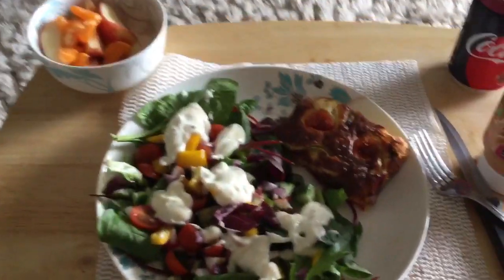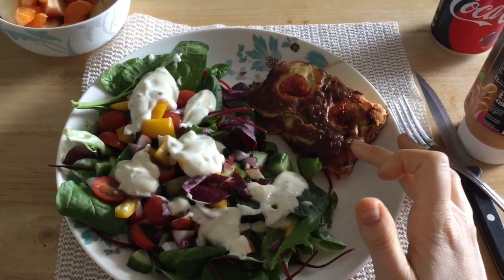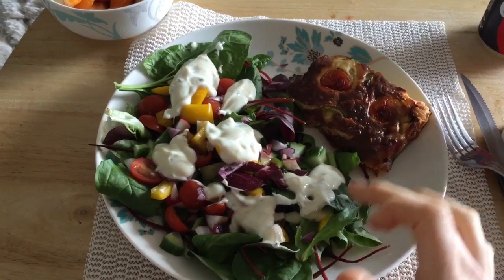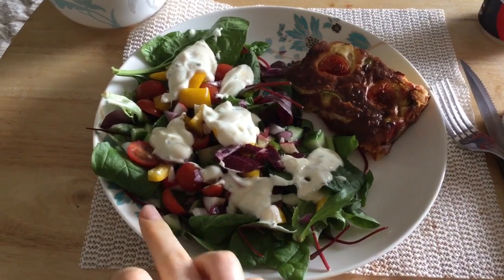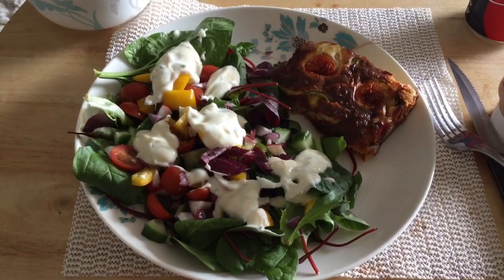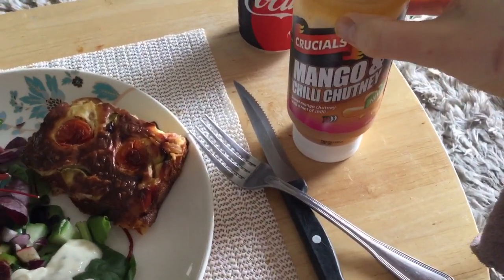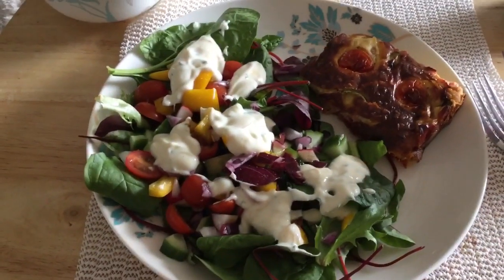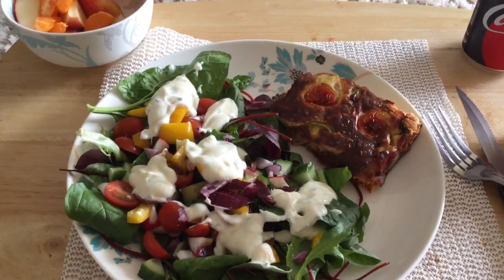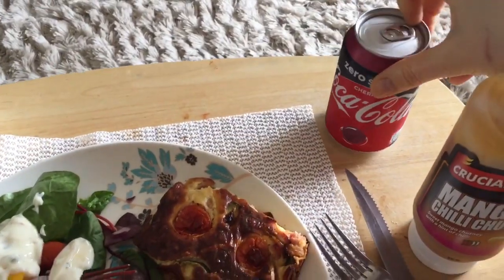My Wednesday lunch is a piece of my crustless quiche. So this has peppers and bacon and eggs and quark. And then it's also got 3/4 of my Healthy Extra A of cheese allowance, leaving me some room for milk. And then I've got a big green salad, green leaves, cucumbers, radish, tomatoes, peppers and red onion. And then on the salad I've got balsamic vinegar and a yoghurt dressing. So in the yoghurt dressing I've put half a sin's worth of this Crucial's mango and chilli chutney. And then I've just added some onion granules, chives and salt and pepper. So half a sin there, and some of my Healthy Extra A of cheese. Then I've got an apple and an easy peeler and a cherry coke.